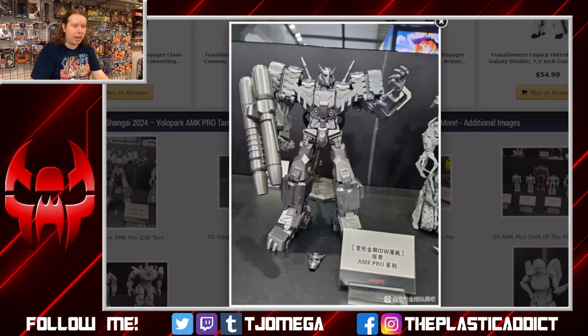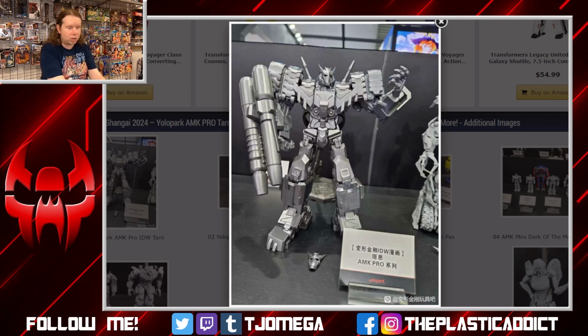Yolopark also back. Their AMK Pro line is going to produce Tarn. Love to see IDW 1.0 still getting respected. Makes me happy. We've looked over the AMK stuff before. They, again, do really, really good product. So this is actually a pretty strong looking figure.